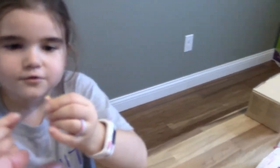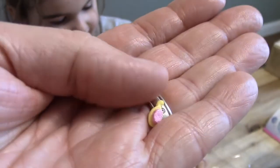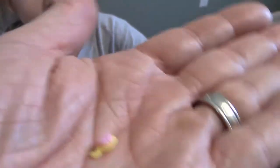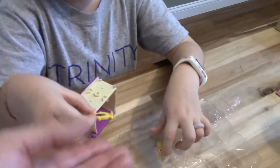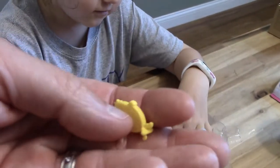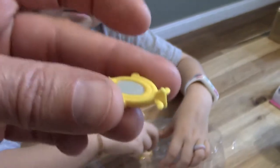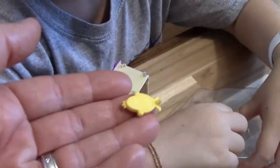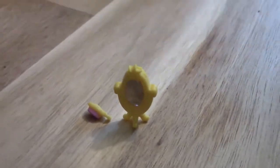Oh my goodness, that's so tiny. It is the tiniest little brush I ever seen. I think Bondi might eat that. It is so tiny. Oh my goodness. The mirror's cute. You gonna look at Rapunzel? Of course. It's got a little wood grain on the back. It's very detailed. You see the little lines in the back. That's so adorable. And so tiny. Look how tiny that is. Here you go.